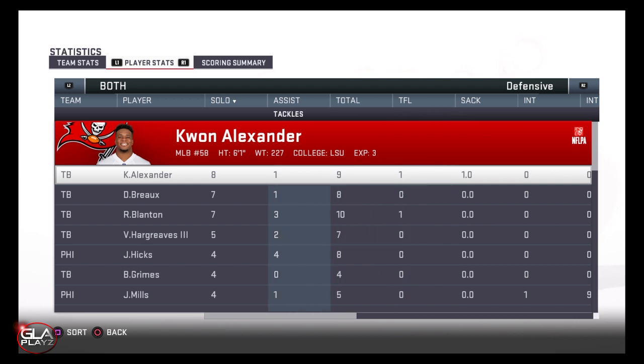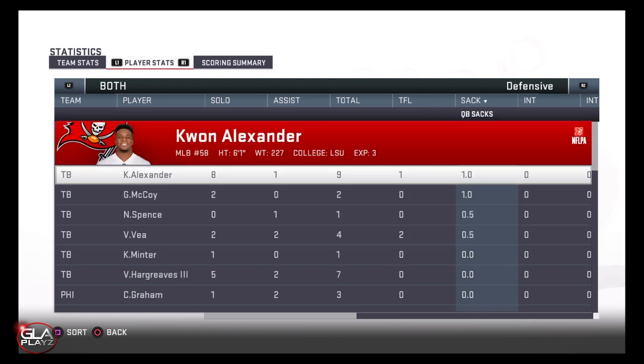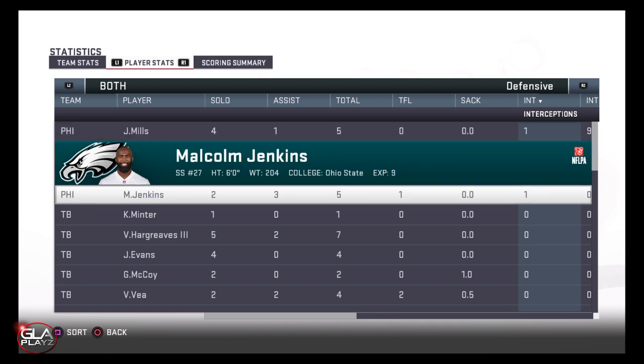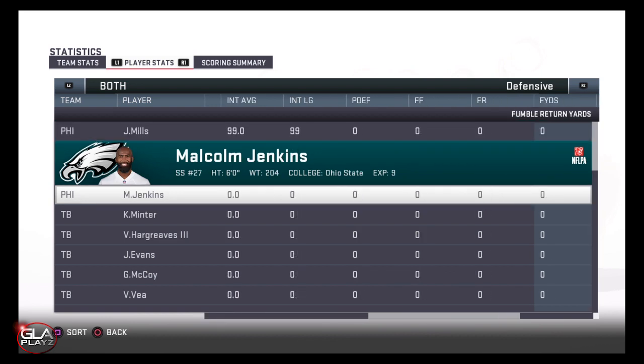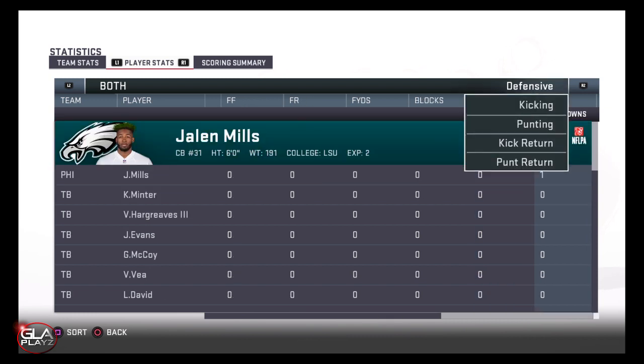I'll be bringing you more Madden 19 content soon. I'm going to try and do a lot more videos with Kyler for his career mode. Also going to be doing more player creations with college prospects and college players. And I'm also going to be doing franchise modes. So just be on the lookout for that. I'm going to try and post daily, just depending on what's going on with my work and school schedule.